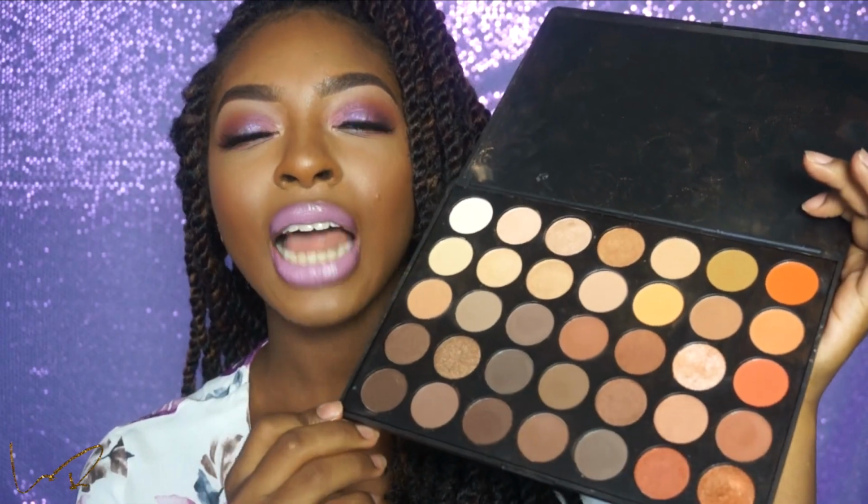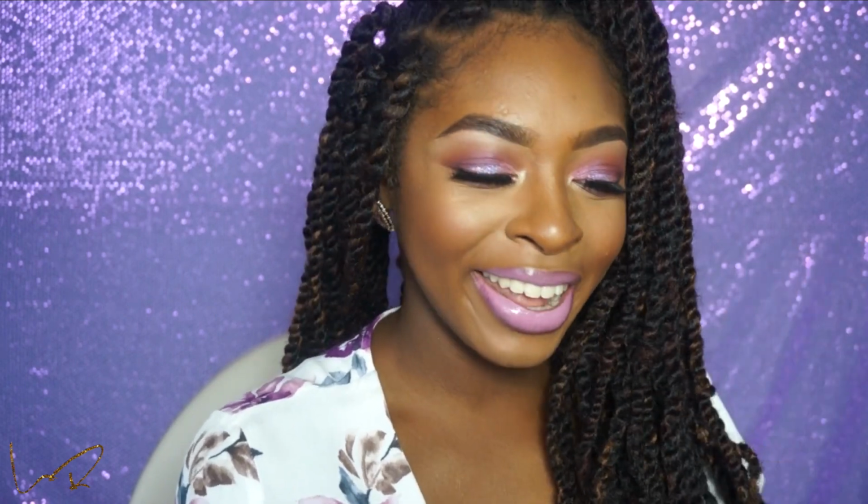I've also been loving the Morphe Brushes 35O palette. I picked this up a few months ago, and lately I've been using it every day when I do my makeup. There's at least one color that I have to use every day. The quality is really good for the price point. I think I am going to go ahead and place another order with Morphe, because I want the 30B, 35, the colorful palette, and I want some more brushes. They came out with the Elite 2 collection, so yeah, I want to see what that's about.